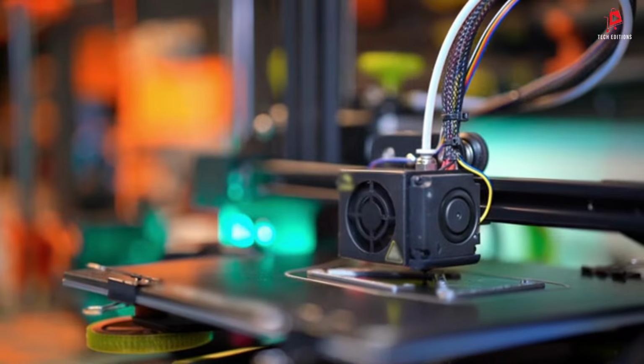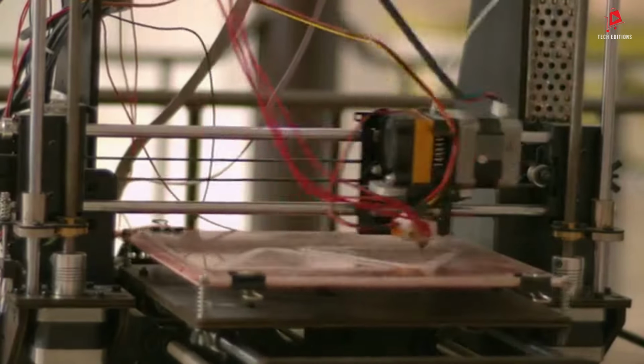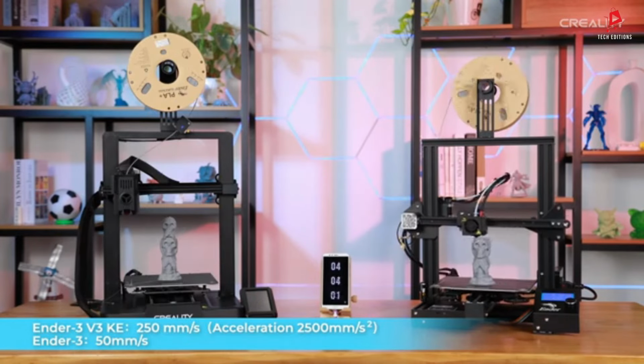And there you have it, top 5 best 3D printers for 2024. These printers are pushing the boundaries of innovation, speed, and precision.